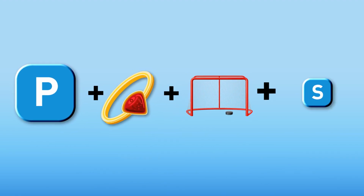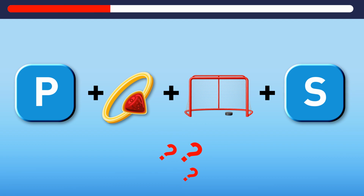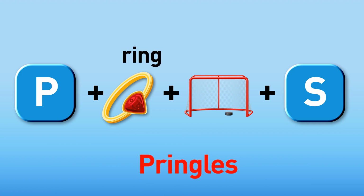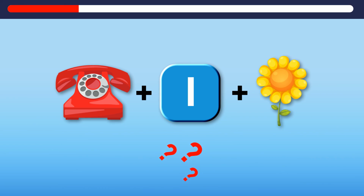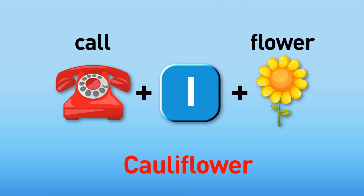The next tricky riddle for you. You need to guess the brand hidden here. Look at the image attentively. Every small detail counts. The brand hiding here is Pringles. See? P-ring-goals. Clever, huh? The next task for you. Guess the food hidden in this puzzle. A small hint, you can grow this product. Cauliflower. That must be cauliflower.